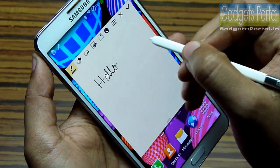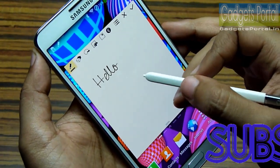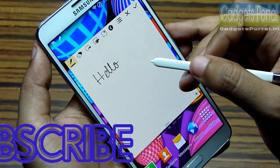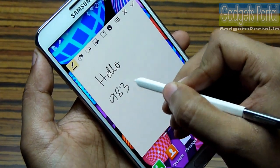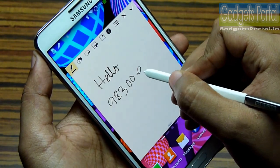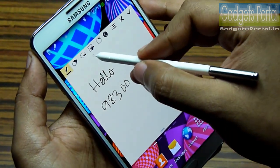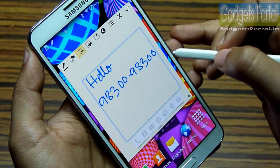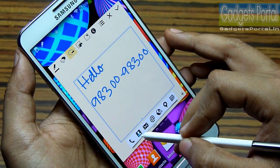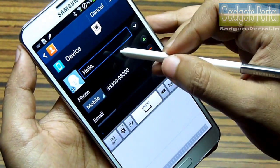The writing experience with this S Pen is, I think, a little bit better than the previous one. The tip is now a little bit longer and you can now write with a steep angle, which was quite problematic on the previous S Pen. Now you can perform some actions with this option here. You can call the number right away or save the number into the contact with the contact name hello.